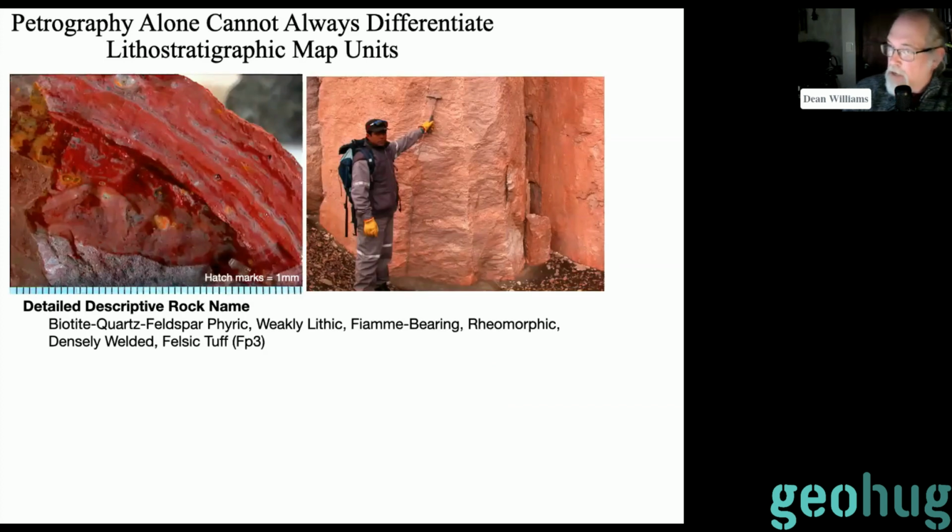Now, talking about how to document it: every time I do a map, I have an appendix, and within the appendix, I have a page dedicated to each rock unit with a macro shot and oftentimes an outcrop shot, especially when they're nice like this, forming those columnar joints. Now, this is your rheomorphic texture.